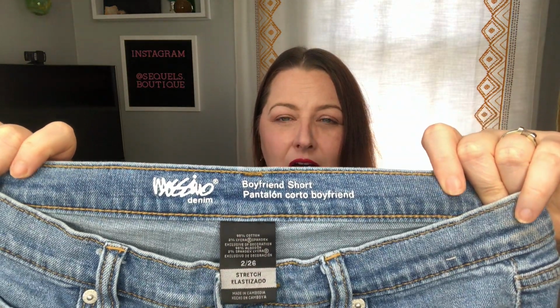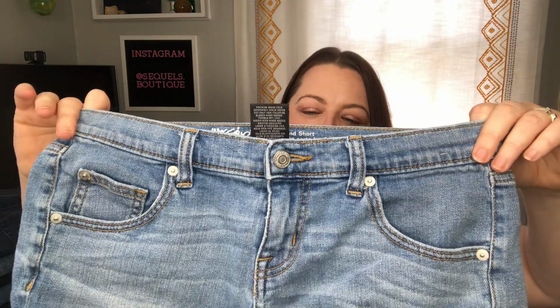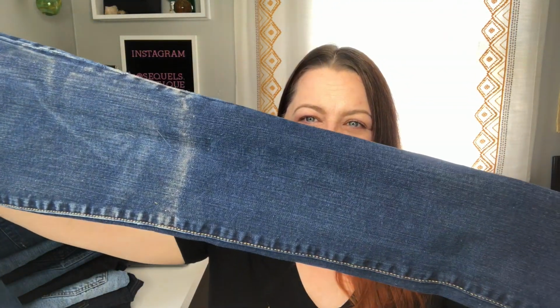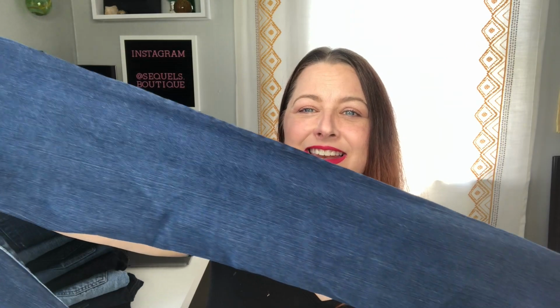A pair of Mossmo cutoffs, which I already have a pair from some other box that I bought that never sold, and I believe that I have those on clearance price, so I'm not going to waste my time with these. They are a 26, but they say they're a size 2. And these Abercrombie and Fitch, they are also a size 25. Nice, cute jean. That's from being on the floor. That's horrible. Nice, cute jean jegging, but again, not going to net any prices that are worth it.